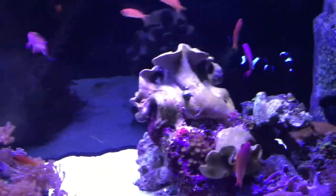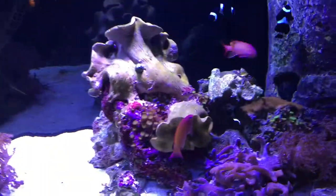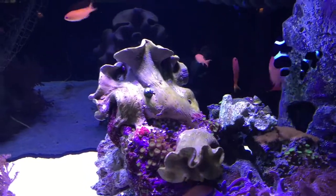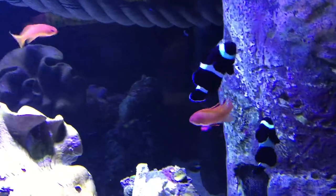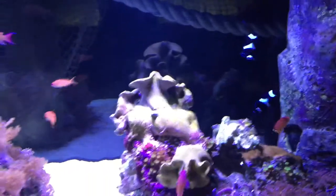Wait a second. They're all playing. Those two clowns look this way. Yeah. Whoa. Cool, right? What two clowns? Look at those guys. They're silly. They have white, but look at these guys playing tag. They're orange. Let's go look at the big sharks, Chance.